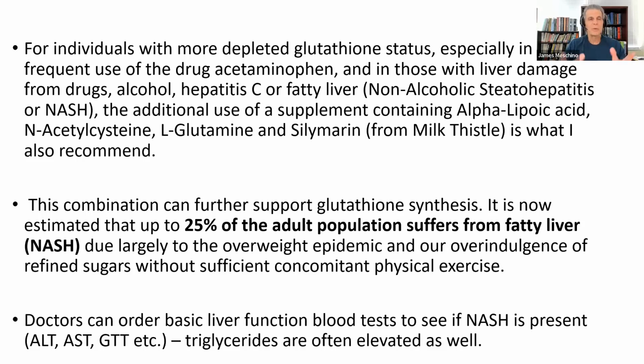25% of the world's population now has non-alcoholic steatohepatitis, and that's from the obesity epidemic, plus people eating a lot of refined sugars, not exercising enough. So the carbs go to their liver, get converted into triglycerides, and the triglycerides start to occupy the fat cell, and the fat cell storing more and more fat, or the liver cell storing more and more fat, starts to damage the liver cells.